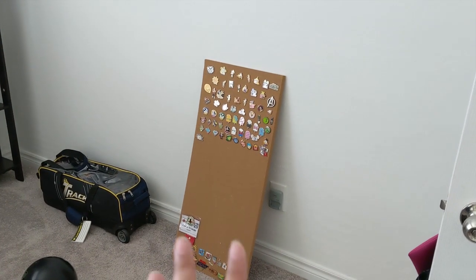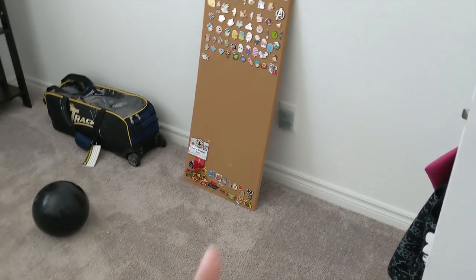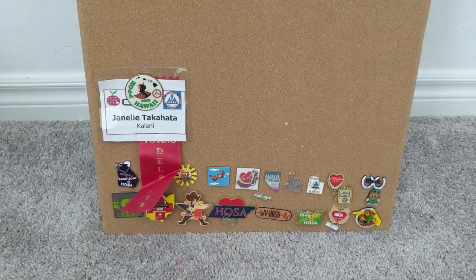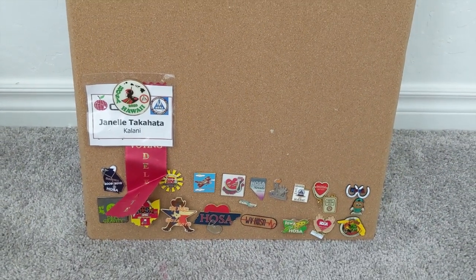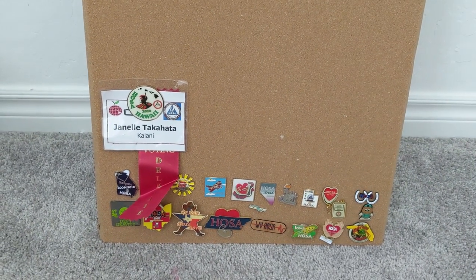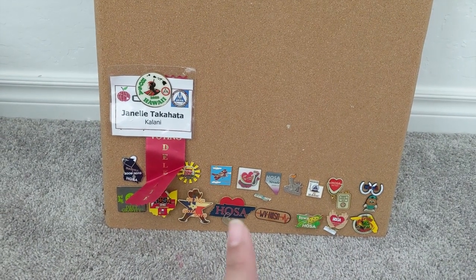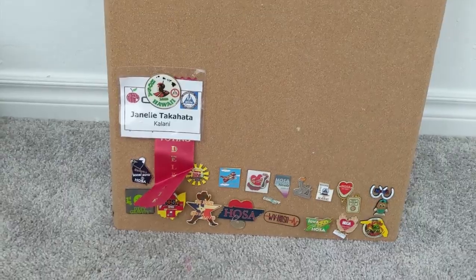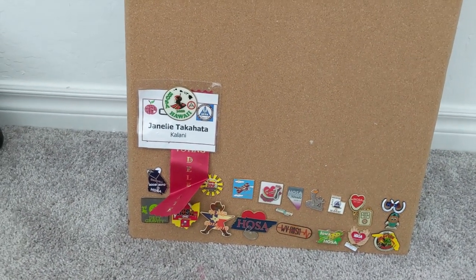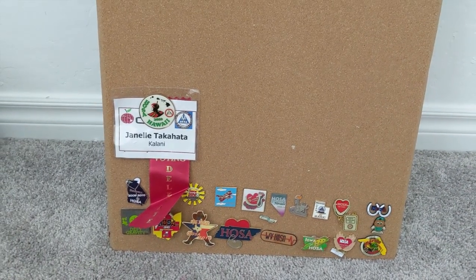So down below, I moved my pin board here. I added more pins that I found. These are actually from HOSA. It's Health Occupation Students of America. I was part of it during my senior year, and it was really cool because I actually made it to the national conference, and that's how I got all of these pins from different states. And the conference was held in Orlando, Florida, so we got tickets to go to Disney World, which was really cool, and I competed. It was really fun, really enjoyed my time.